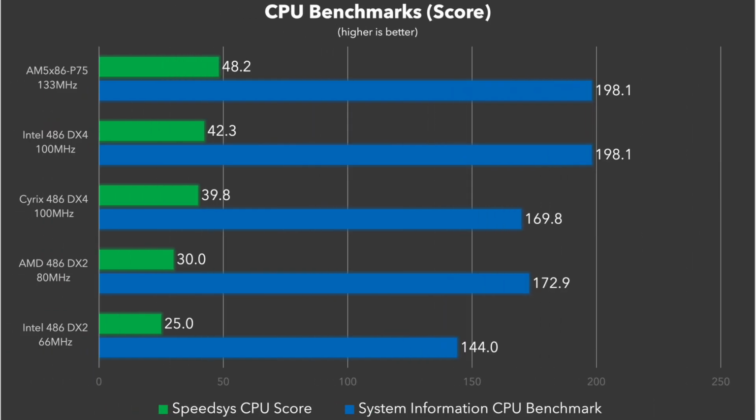So the synthetic CPU benchmarks are somewhat predictable here, I think. Especially SpeedSys, we see a nice linear increase as the CPU frequency goes up. More surprising is the system information CPU benchmark, especially between the Cyrix DX4 and the DX280, with the DX280 actually coming out ahead a little bit. And I think that's because L2 cache performance does play a role in that benchmark, so it's a little bit higher because of the higher bus speed.